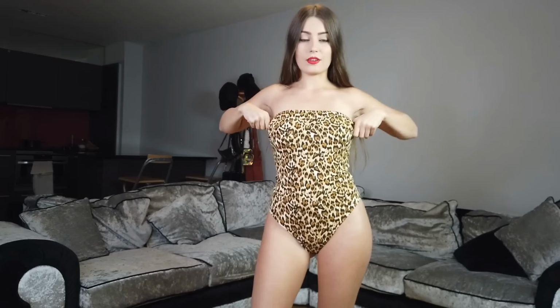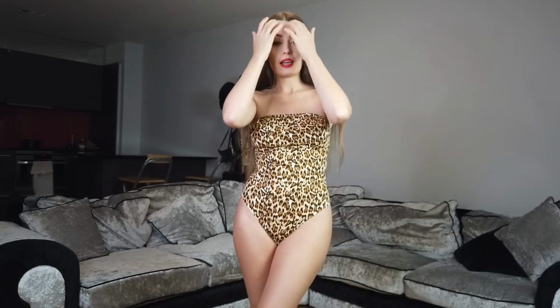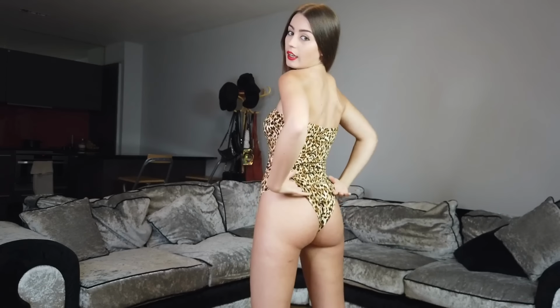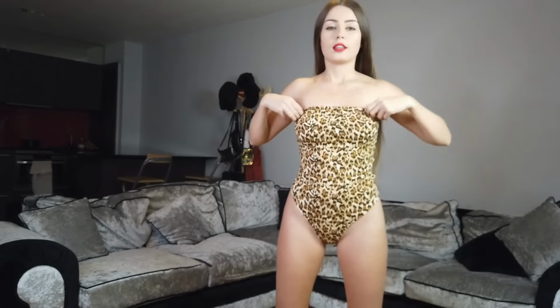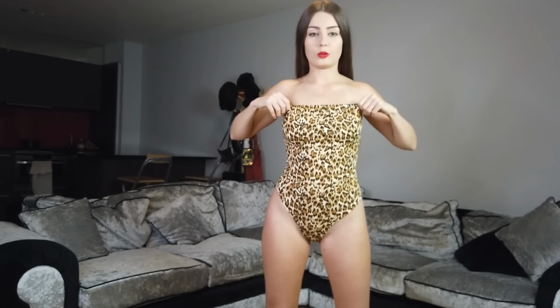Yeah, and that's the first bodysuit, which is in animal print. It's strapless, which I really like, and generally the material is really nice to the touch. I really like it, and I think that it fits really well. I still have some extra material, but anyway, I think it's looking good.